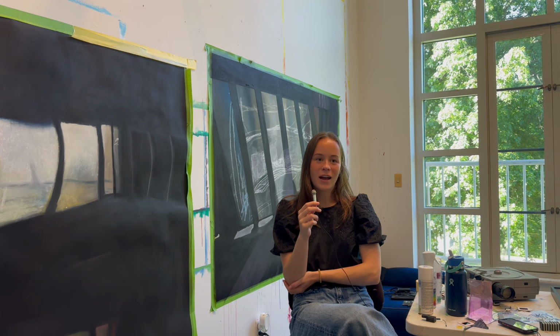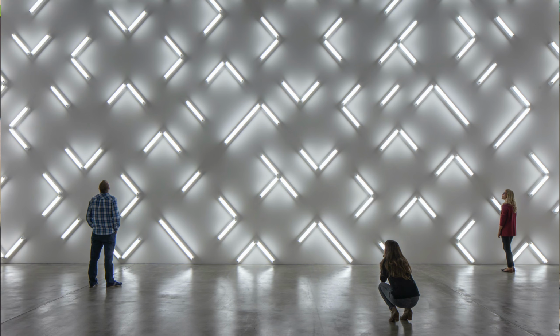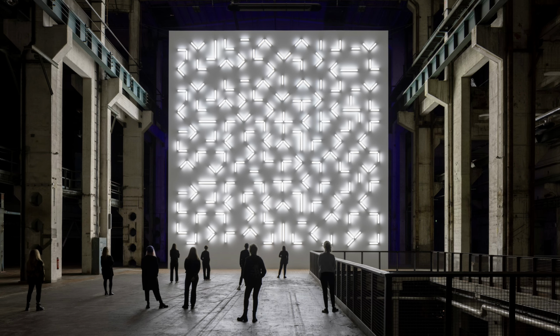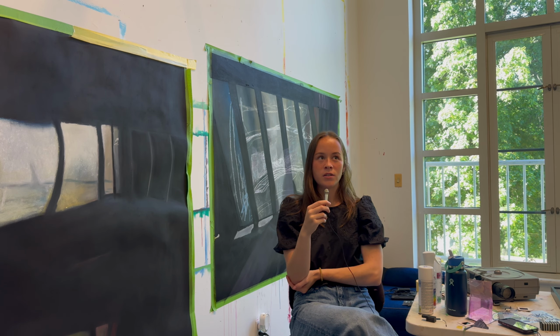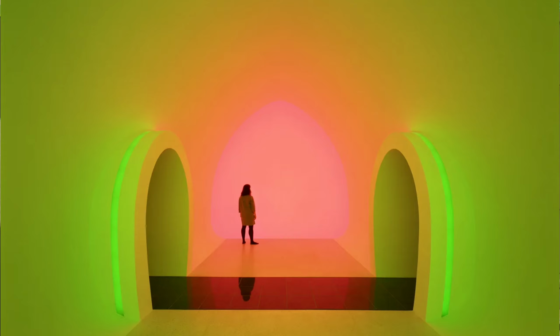I was introduced to Robert Irwin last semester, and I really loved how he created spaces in his installations and exhibitions, and was able to manipulate light in his favor, which is something I try to do my best in my work. And then, obviously, James Turrell inspired me a lot when I was moving into more colorful works. Just seeing how his light sources interrupted spaces, or even formed spaces, was super, super inspiring for me.